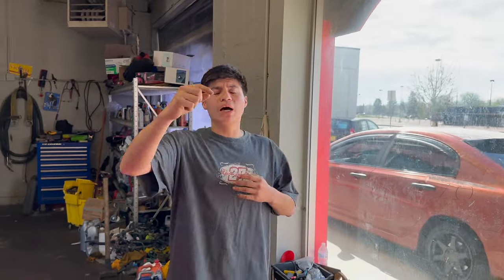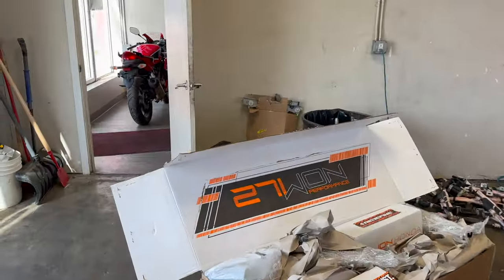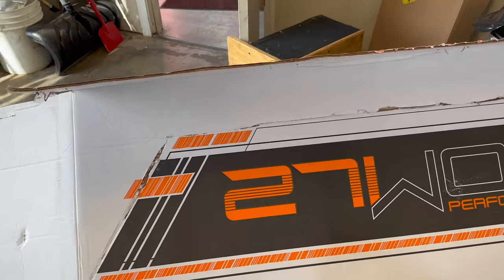Okay, and then what else? The exhaust is in the back. Let's look at it. Reveal. Okay, look at the box, first of all.